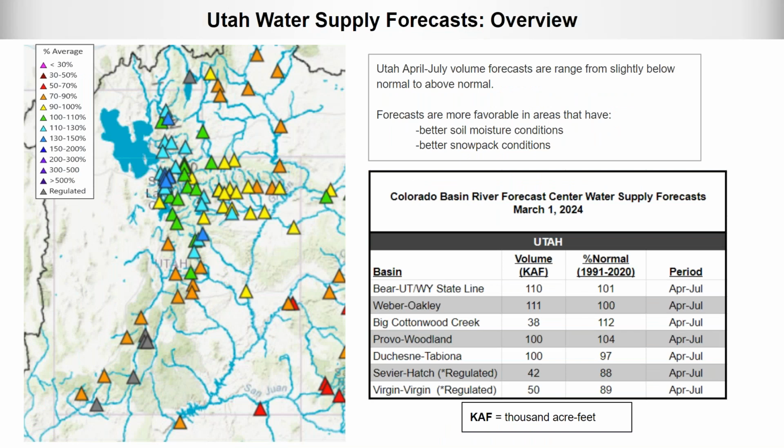So let's jump into our water supply forecast. On the image here on the left, this is a picture of all of our water supply points. They're color coded based on the forecast as a percent of average. The greens and blues indicate above average runoff forecast, and then oranges are below normal.